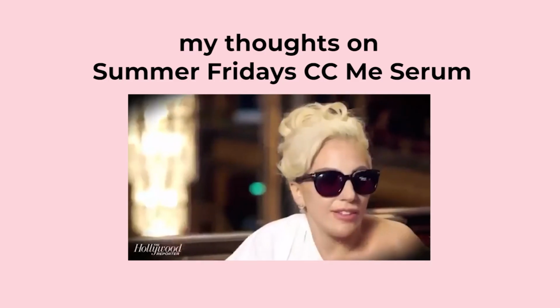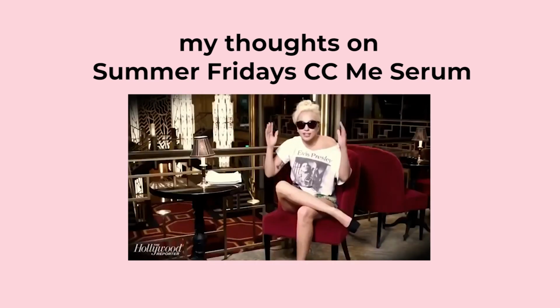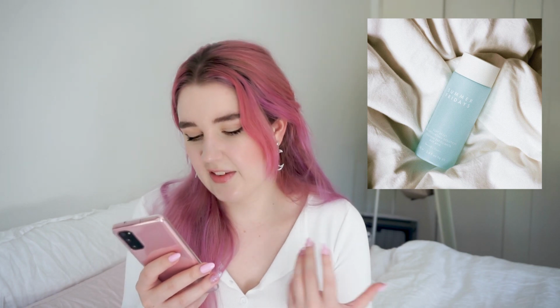Oh, okay. This is from Summer Fridays, and this is their Soft Reset AHA Exfoliating Solution. Pretty much most things that I've tried from Summer Fridays I've liked, and I've tried quite a bit from their line. I really love the jet lag mask. I'm obsessed with vitamin C. I think it's amazing, and I don't think enough people talk about it. It's incredible. And this is their AHA solution, which seems really nice.